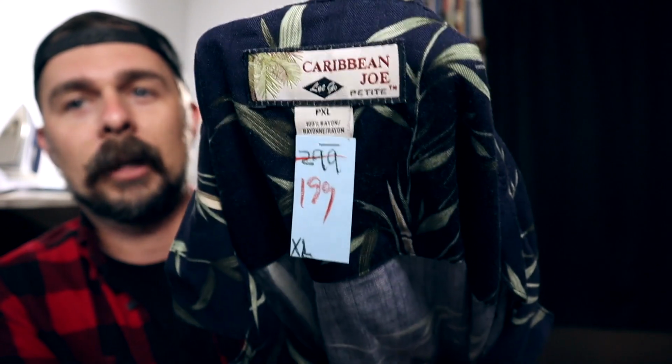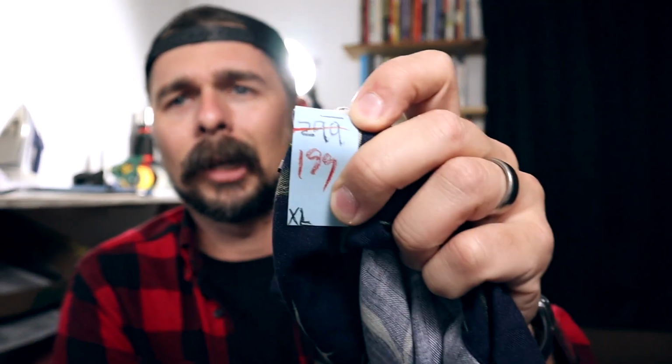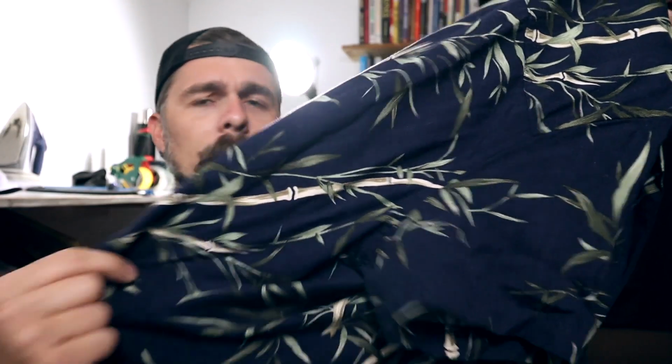This next shirt is a Caribbean Joe women's shirt. It is a petite extra large. I paid $1.99. I was kind of on the fence about this because they were going for like $16 plus shipping or $20 free shipping. But I thought, hey, it's $2. That's not a bad price. I can 10x my money, gross 10x. And if I make $8 profit, I'm good with that. So it's a women's kind of bamboo Hawaiian shirt kind of thing.